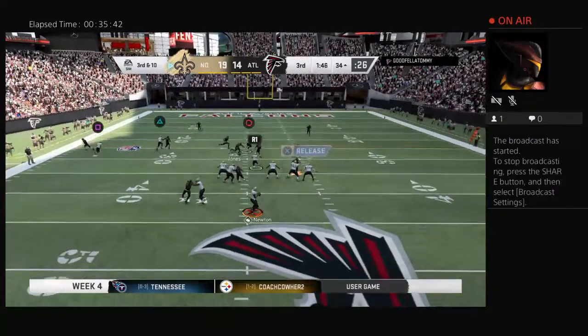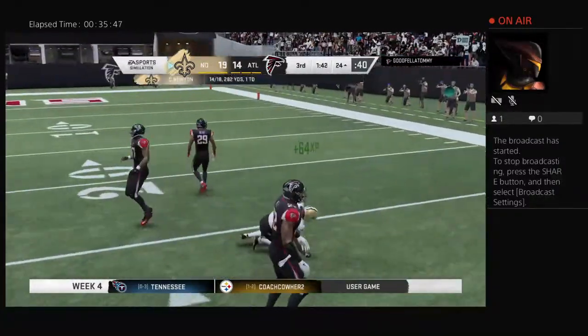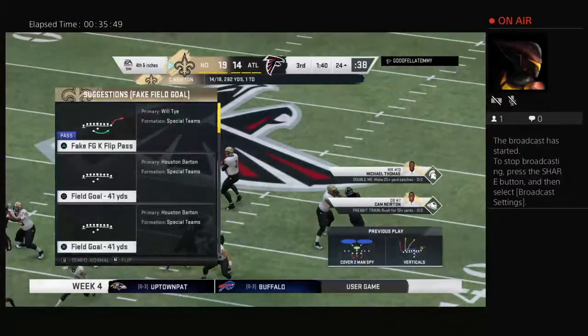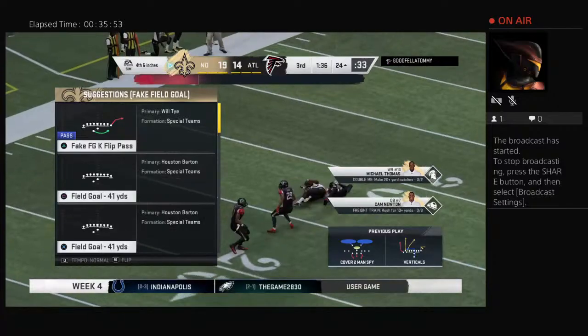On 3rd down, Newton. And this time he's got the hook up. It's complete. And, boy, he is very close to a 1st down, but from where they're spotting that football, he's going to be a foot or so short.